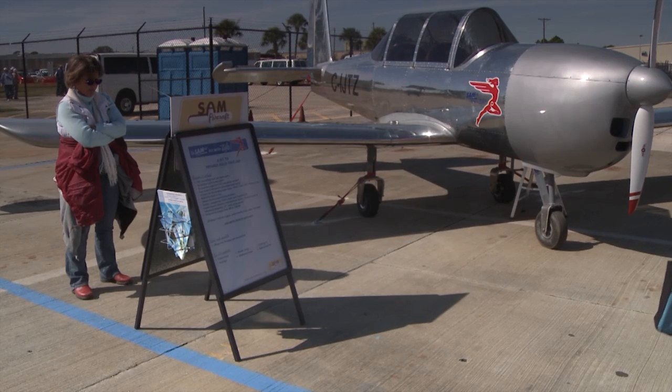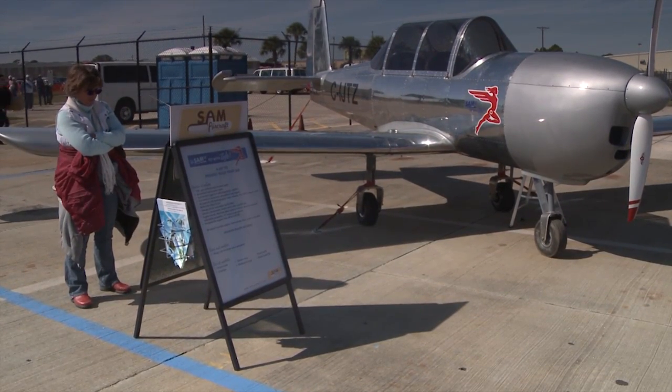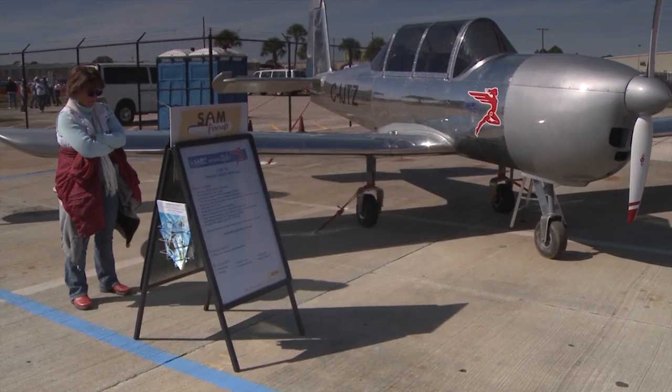The airplane is in the process of testing. It's been in the works for several years. The company claims it will be available for flight this summer. If this doesn't get you excited, I don't know what will.